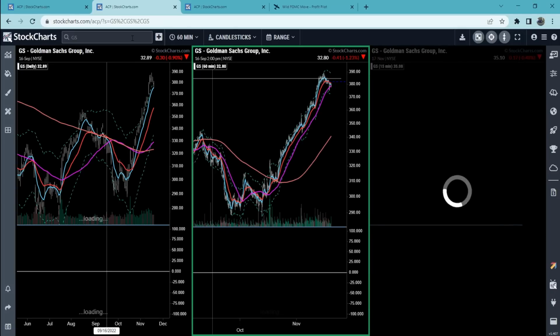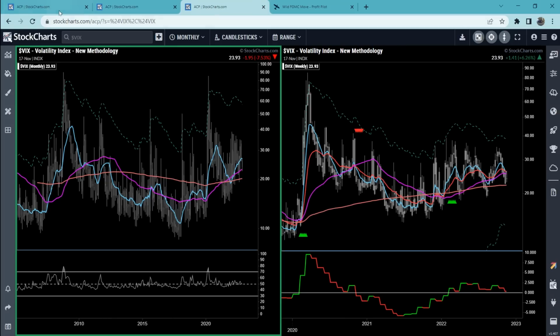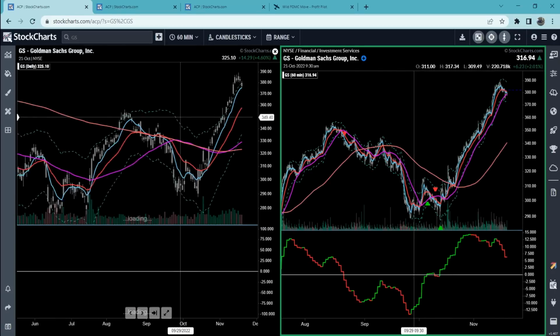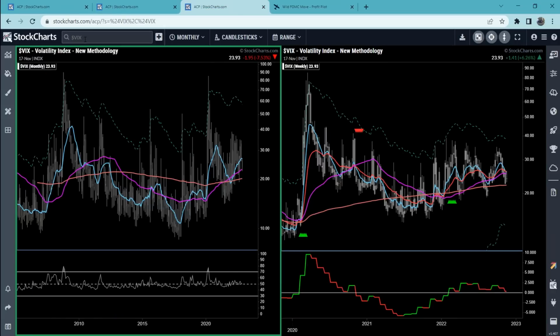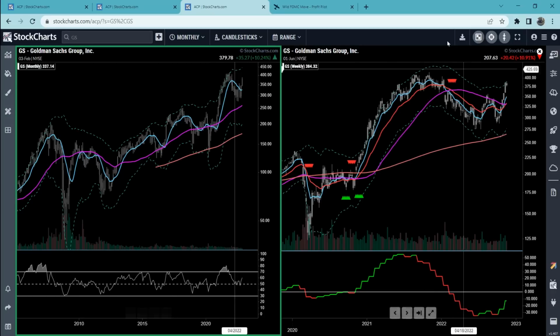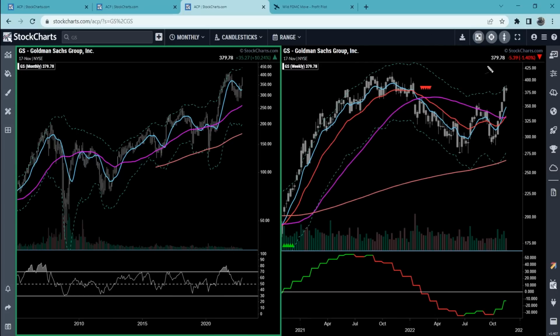How about we take a look at another situation, Goldman Sachs? And actually, let me come over here and show it to you on the bigger time frame. The weekly was pretty good on that one. So yeah, if we look at this, notice a couple things. If we look at the weekly, you can see price is up here at the third ATR. You can also see that price is right here in previous resistance. Then you can see that there's a giant gap between price and the moving average.